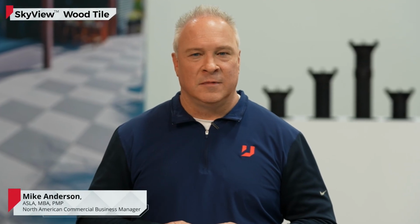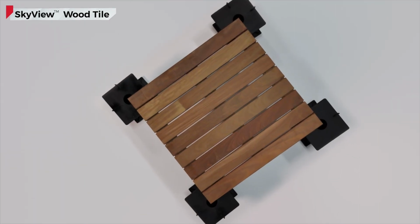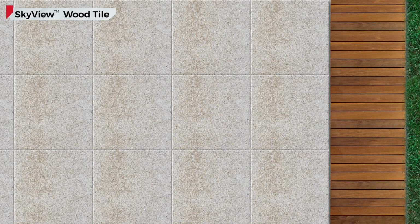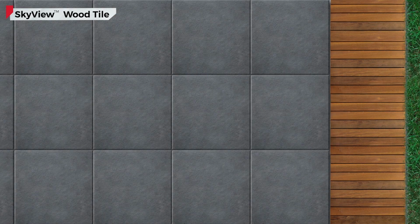Wood brings a unique warmth and character to any project, and our SkyView wood tiles are no exception. These 2-foot by 2-foot tiles are not only stunning, but are also slip resistant and resilient. Their dense hardwood composition makes them perfect for use on SkyView pedestals, allowing for seamless integration into roof deck designs with a variety of complementary paving materials, such as concrete slabs, natural stone, porcelain tiles, and more.